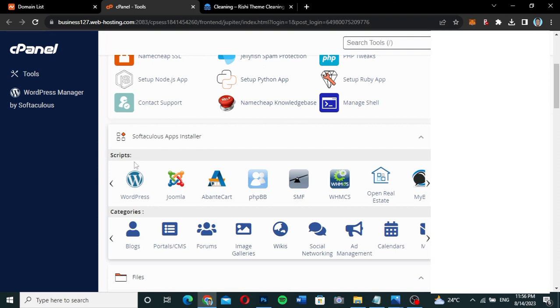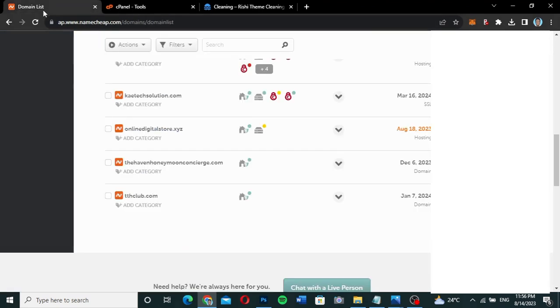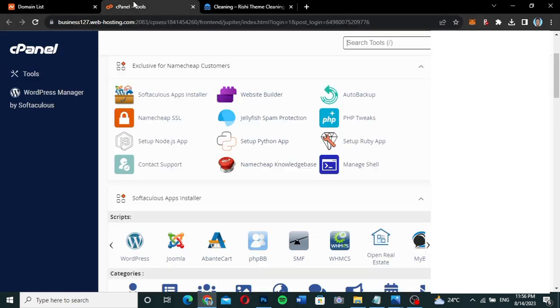Now to be able to access WordPress and other stuff, in the cPanel we have this one which says Softaculous Apps Installer. Under it you have WordPress over here. But before you go ahead, make sure that your SSL has already propagated and is already working. Make sure that this one is already installed there. If you are using Namecheap hosting, make sure that you've changed your name servers to the Namecheap name servers in your domain account over here. Make sure that you do that.